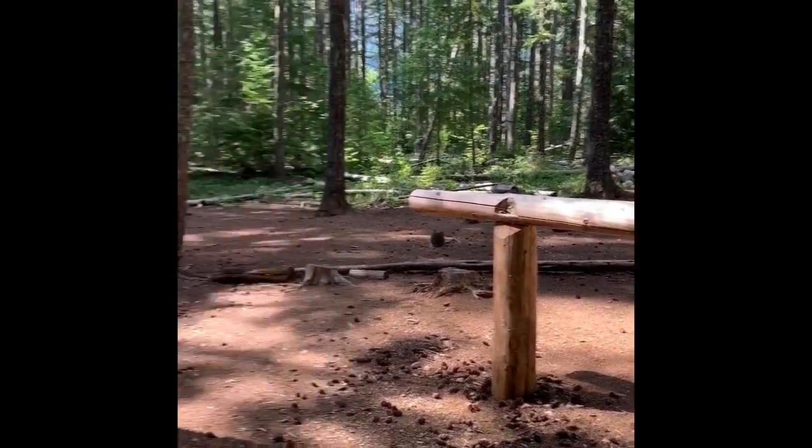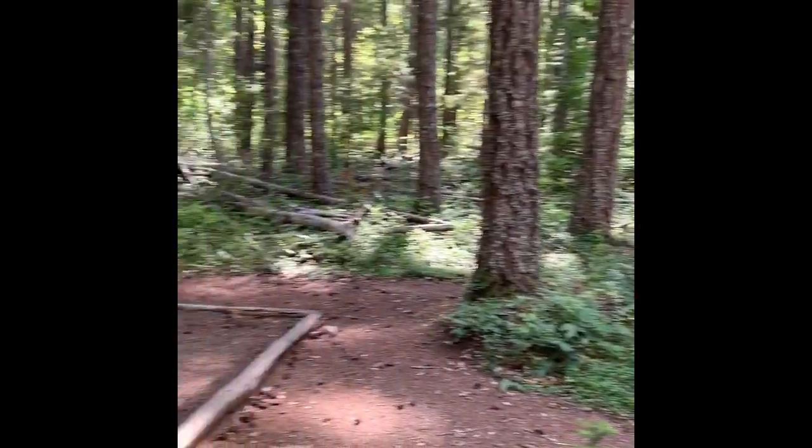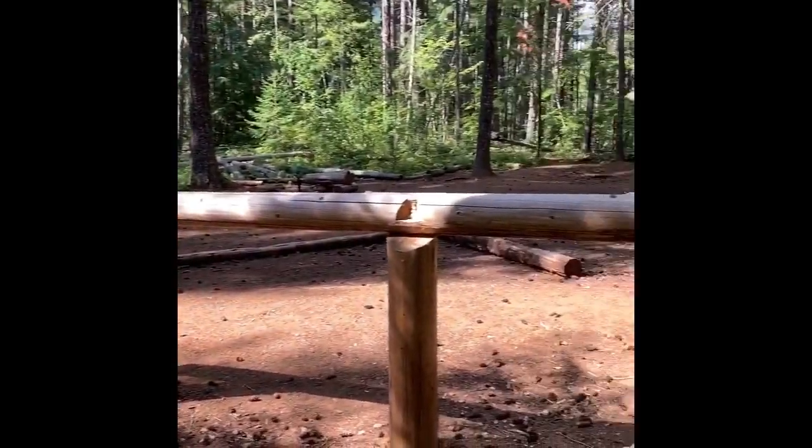Okay, we made it. First day. 19 kilometers to Devil's Creek camp. We're in the stock camp because that's closer to the water. Kayla's happy.